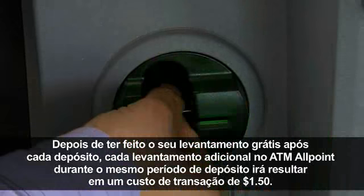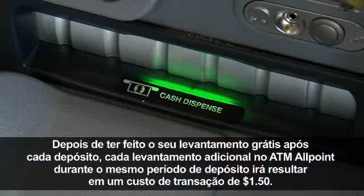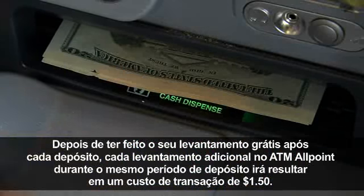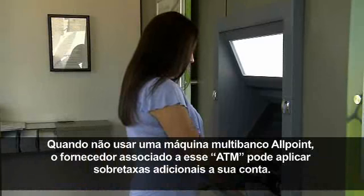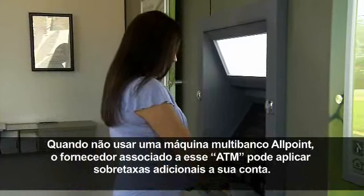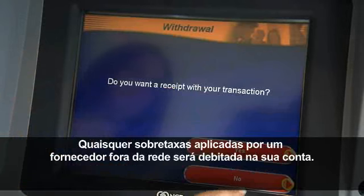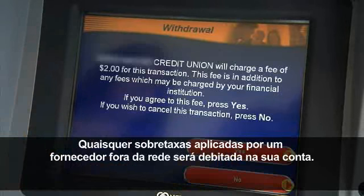Once you have used your 1 free withdrawal per deposit, each additional Allpoint ATM withdrawal during that same period will result in a transaction fee of $1.50. When you use a non-Allpoint ATM, the vendor associated with that ATM may apply additional surcharges to your account. Any surcharge fees applied by a non-network vendor will be charged to your account.